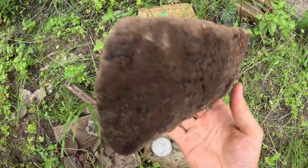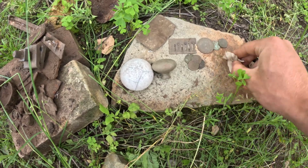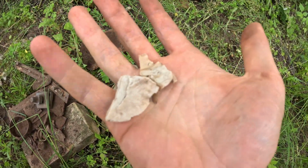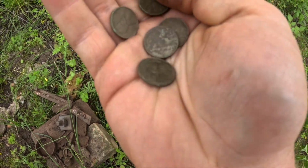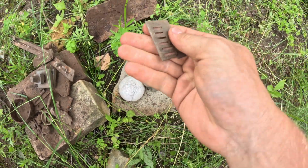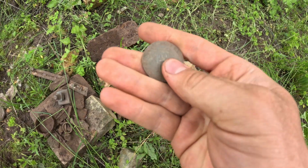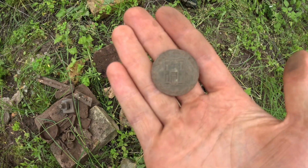Axe head's pretty cool. Probably late 1800s. Pretty nice. A whole bunch of other just junk. And then that lead bar. Pieces of Native American debitage flakes from them making arrowheads thousands of years ago. All this stuff here, gonna probably come back another 3-4 times.